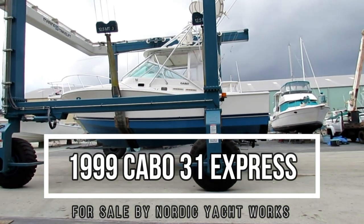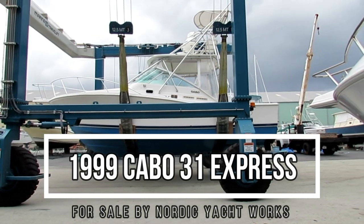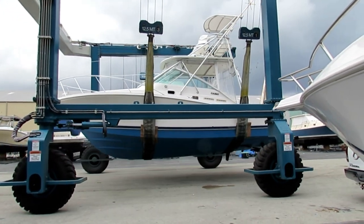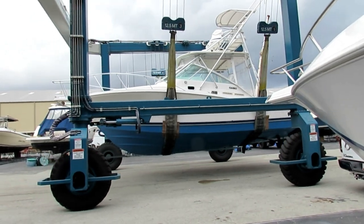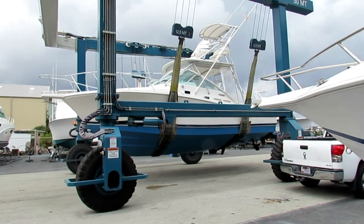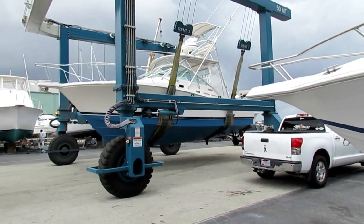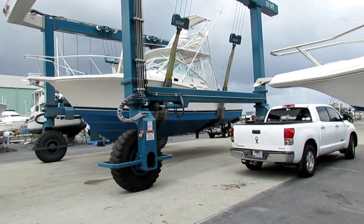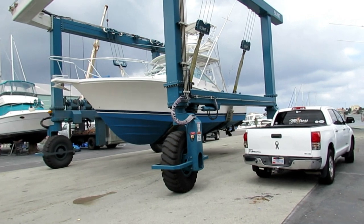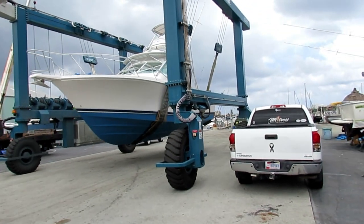Good afternoon, guys. This is our 1999 Cabo 31 Express, just going into the water. Today's May 23rd, 2019, so we just listed this boat for sale. We had a complete bottom job done to it, including the running gear, new zincs, and the boat got completely buffed and waxed, so it's ready for the new owner.